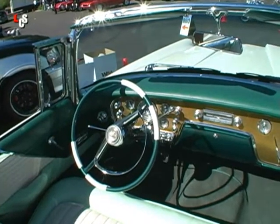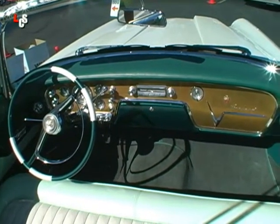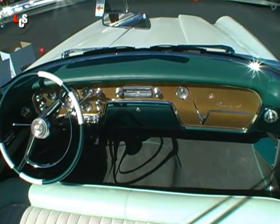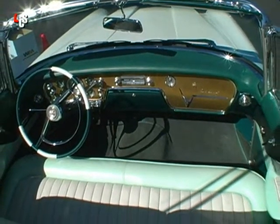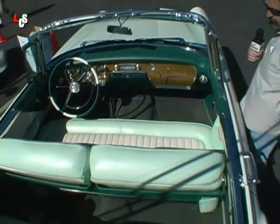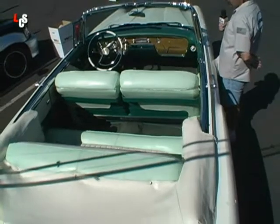A 1955 Packard Caribbean convertible, and just look at the detail on that dash. That's something you just don't find in the car manufacturers today putting out. That's a styling exercise in museum quality chrome and aluminum. It's just, what a beautiful car. And you know what? This is the top of the line Packard. It was the first year of the V8. After 3 decades of a straight 8, Packard finally went to the V8.